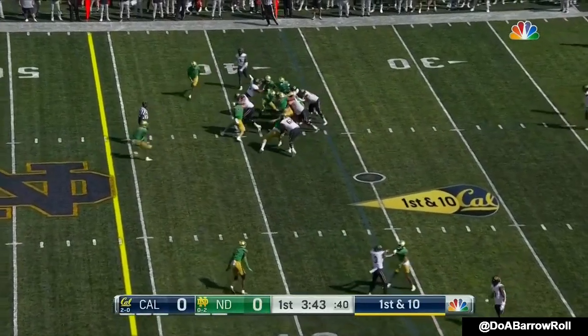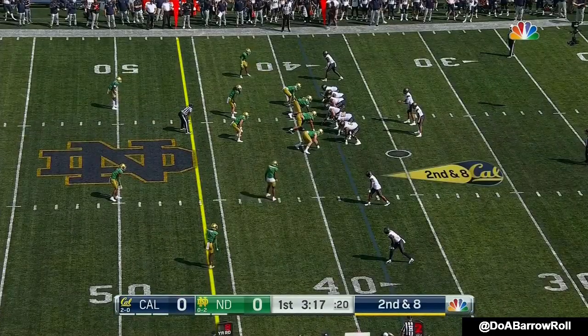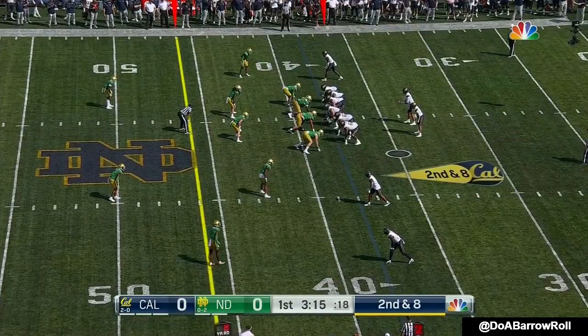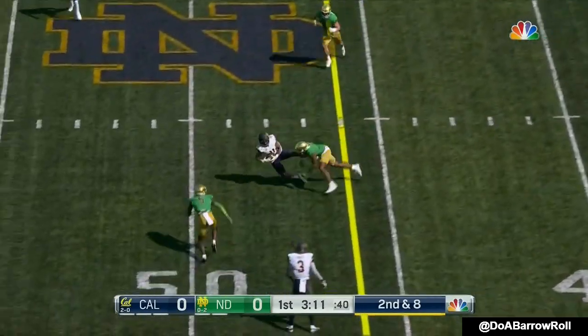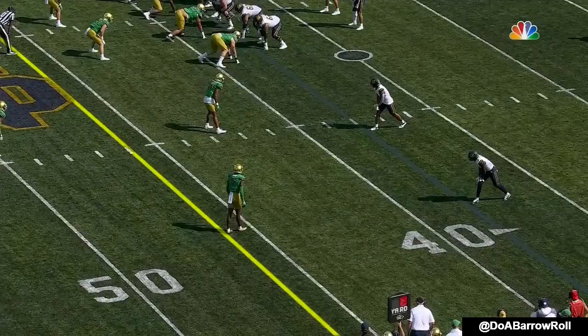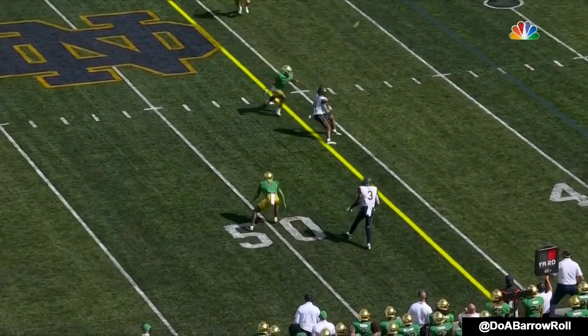Here's Ott, taking his time, runs into the teeth of that Notre Dame defense. Fake it to Ott, fire to the outside. Here is Anderson. Athletic player. They love him in the slot. He's got excellent hands. It's good run after catch.